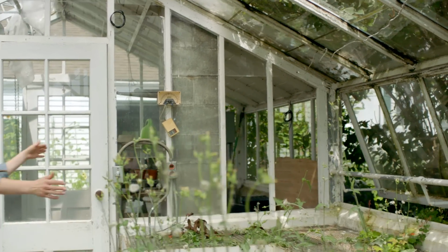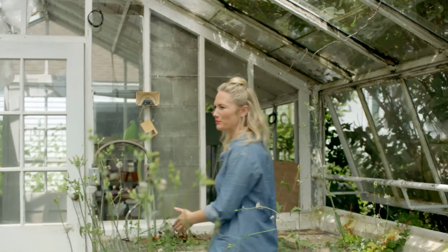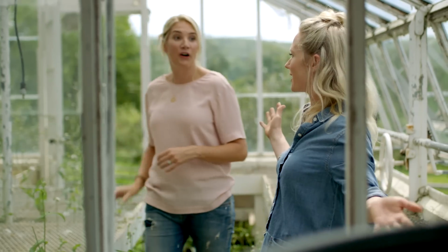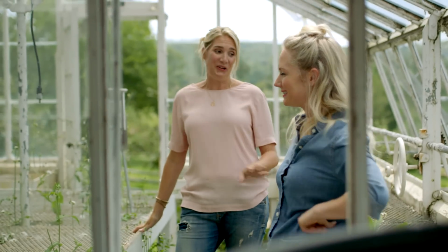I think this seems like the best corner to put the frame. Yeah. All right, so we need to rip a bunch of stuff out. We have got a lot to do.